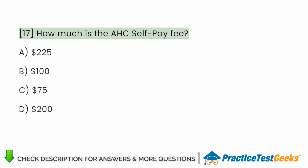How much is the AHC self-pay fee? A. $225. B. $100. C. $75. D. $200.